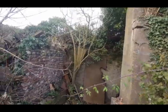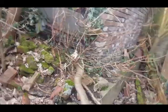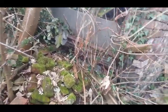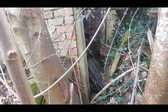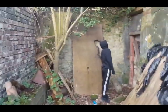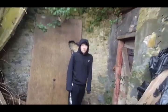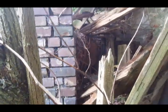The farmer passed away quite a few years ago, and someone decided to set fire to the house. Land is now for sale. That's completely fallen through.